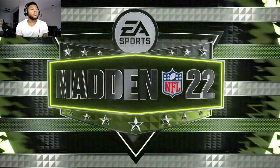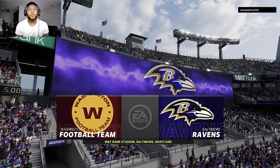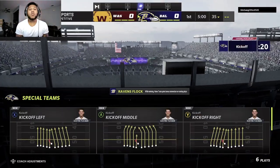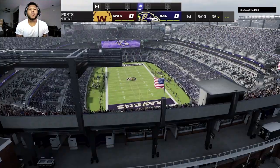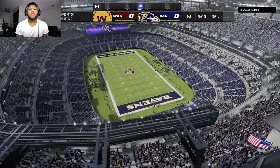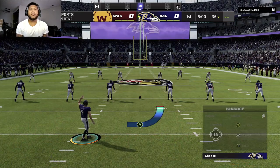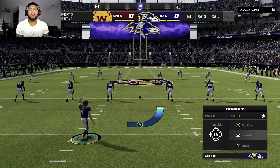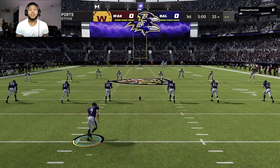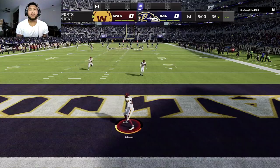The NFL on EA Sports, as we are in the Inner Harbor of Baltimore at M&T Bank Stadium. The two teams emerged from their respective tunnels a minute ago to the approval of this Baltimore crowd. They're all set as the Ravens will match up with the Washington football team. It's the Battle of the Beltway. Baltimore and Washington are underway.